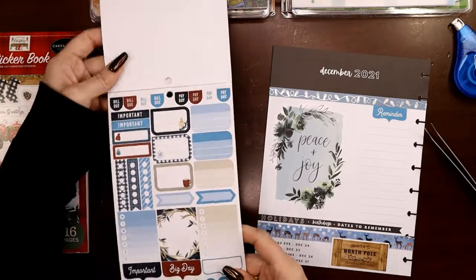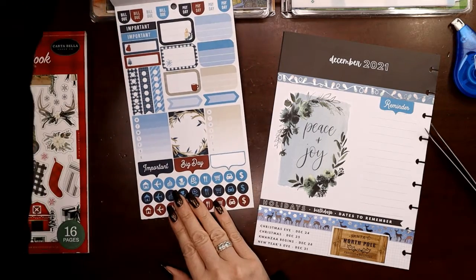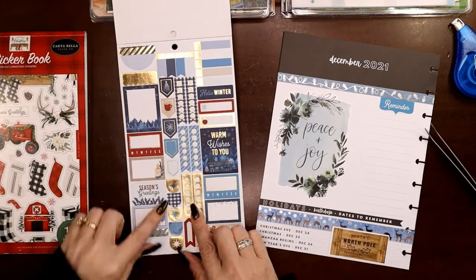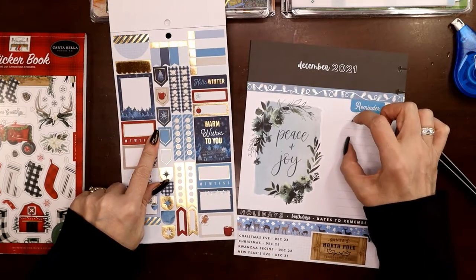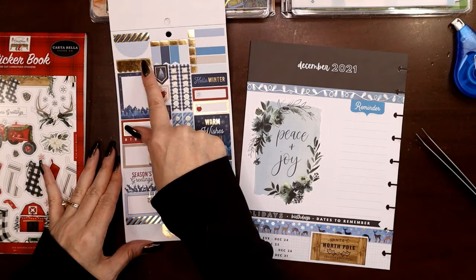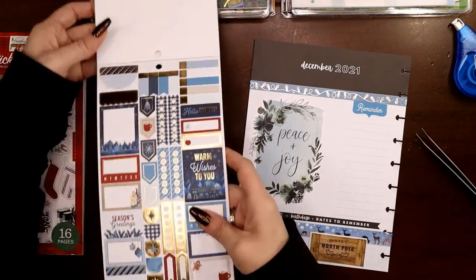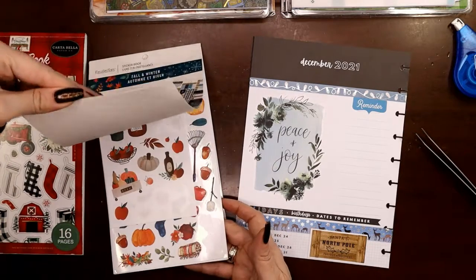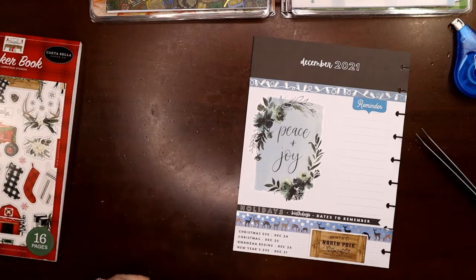I could maybe use some of these. Not really. The little icons. I could use these. They're big, but I usually give each one like three or four. I could use these. Except that, you know what, guys? I'm just noticing I have silver on here. And these are all gold. Which I could mix, but I don't think I really want to. Okay, so that was a bust.